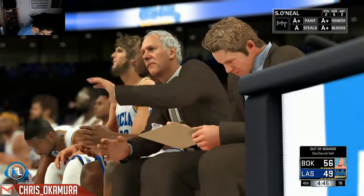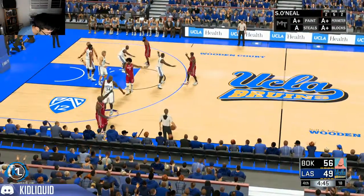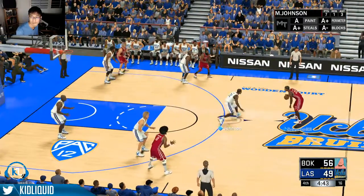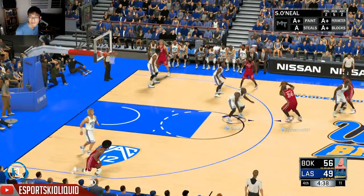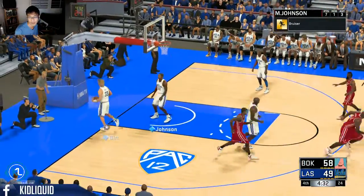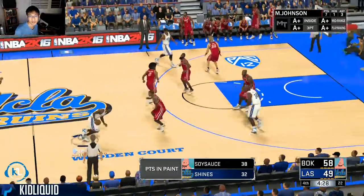And Los Angeles with some changes. Shaq comes in for Kevin Love. And it's Jordan in for Dwayne Wade. Oh, nice play there to get a hand on that pass and tip it out of bounds. Just a whisker away from coming up with the steal there. And it's Johnson. That time on the assist by Shaq. Shaq's got 4 assists in the game.